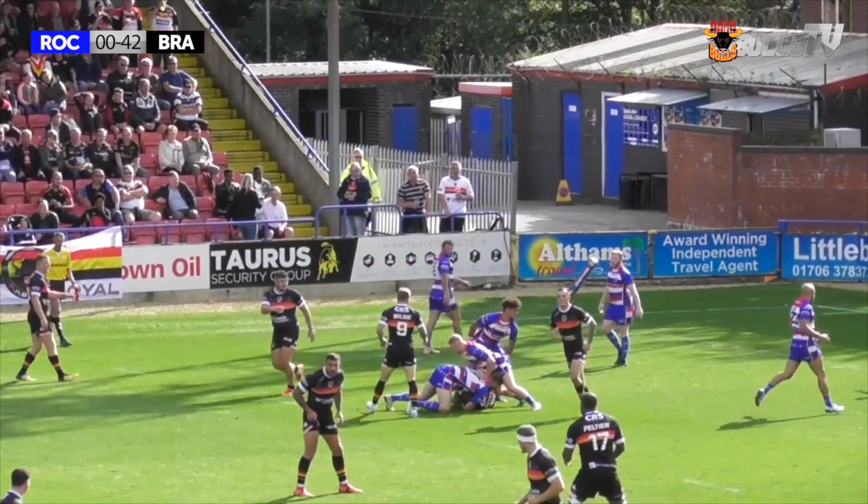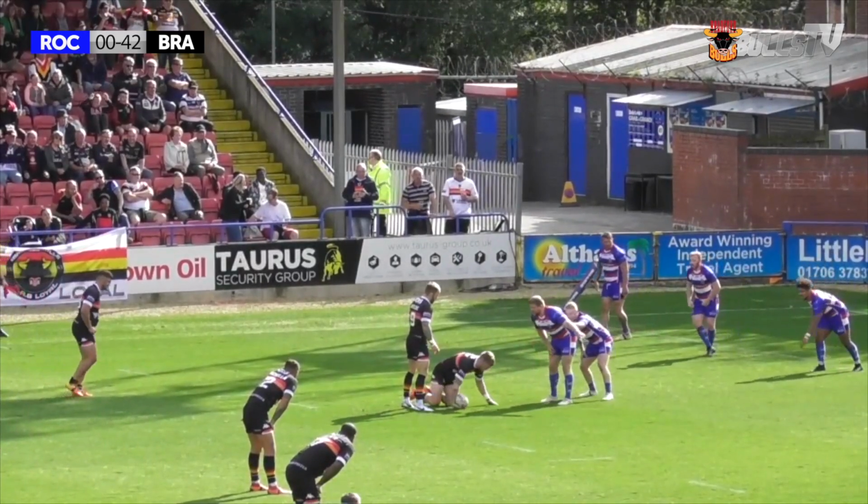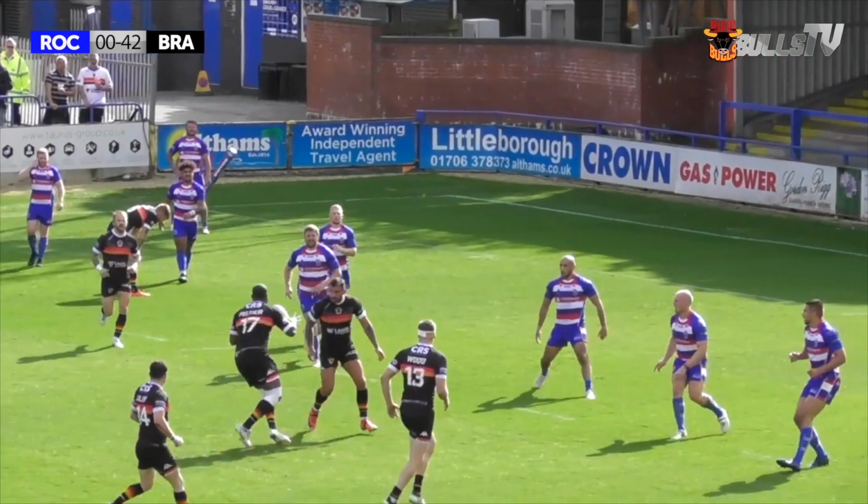Can't get past Farrell. He's wrapped up by Abram for good measure, and that's the third tackle gone. 2 tackles remaining here for the Bradford Bulls, and Keys just gets up a little bit groggily, a little bit gingerly. He took a heavy hit there.